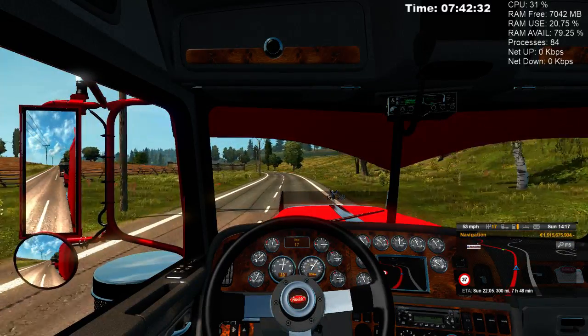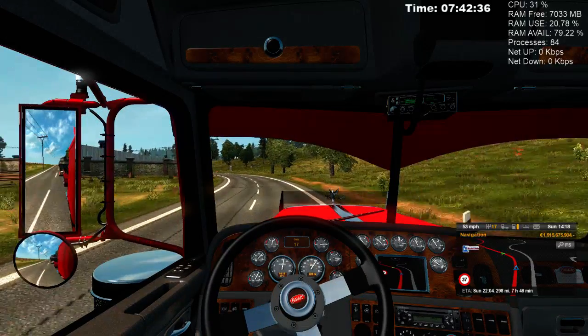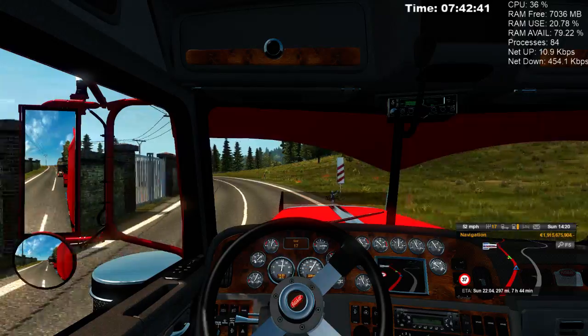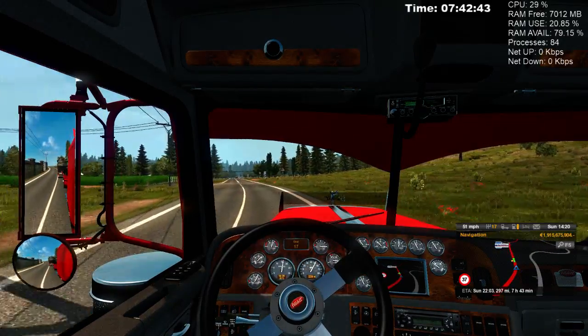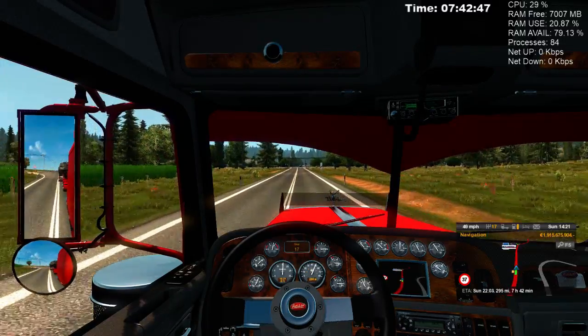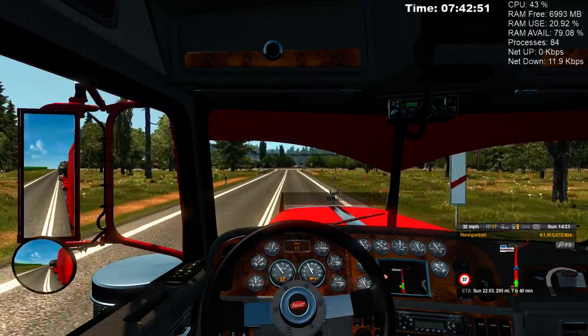But yeah, the speed limit might only be 37, but to be honest, I don't think it really matters going 52, apart from here where you have to slow down for the road.